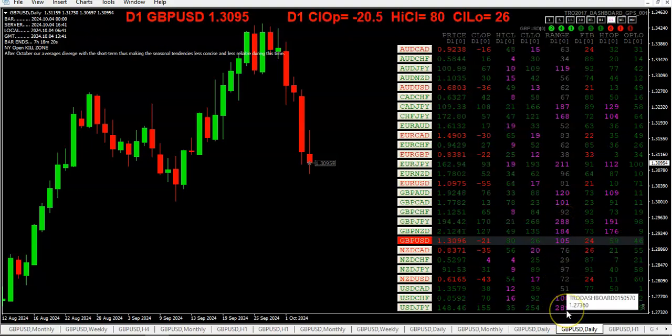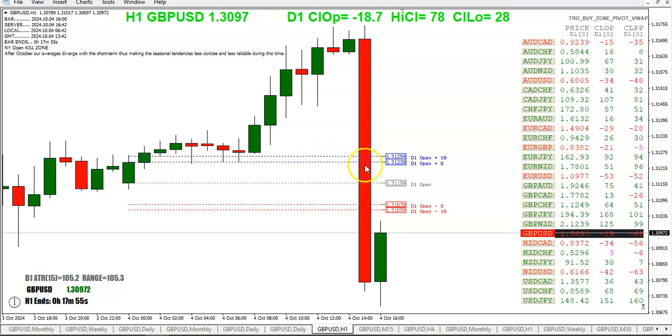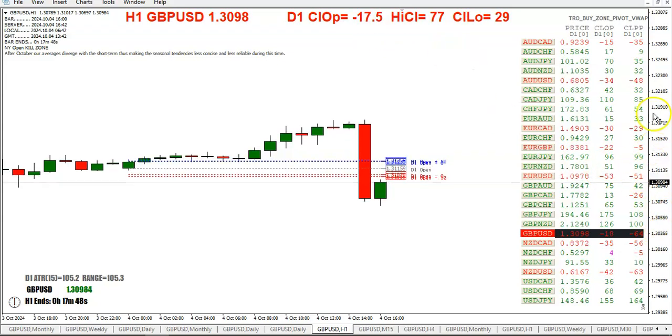Notice something here. The dollar yen is actually 1 pip ahead of the pound yen on the daily range. So big move on those yen pairs. And you can see here on the hourly, the buy zone, it just shot right through that daily open. And the weekly open's way up here.